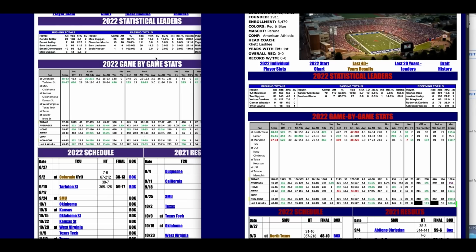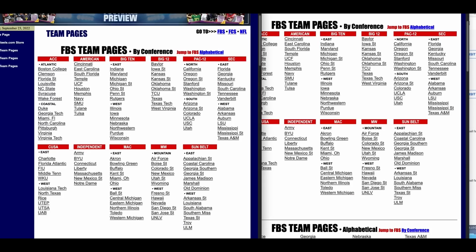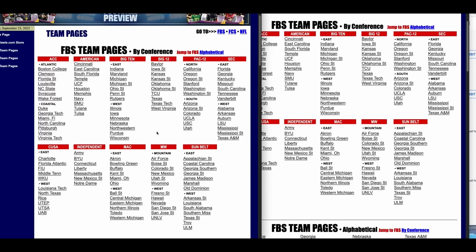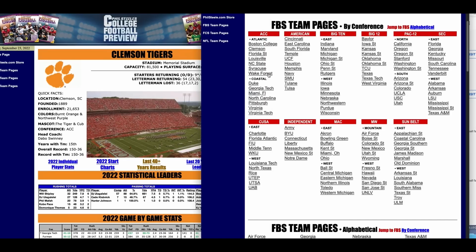I'm actually giving you 5 quick hitters today, so let's take a look at the next one. Our next game we're looking at is Clemson and Wake Forest. Clemson is on the road. Let's put Clemson on the left, and let's put Wake Forest on the right.